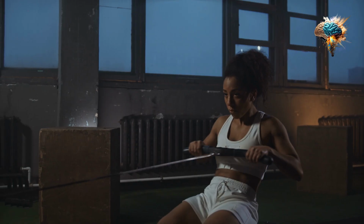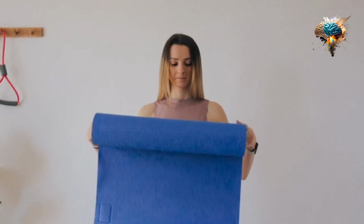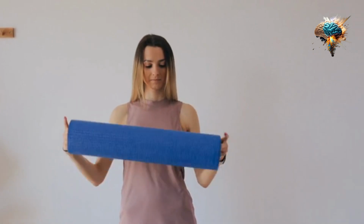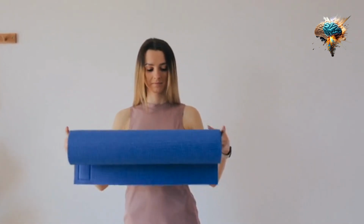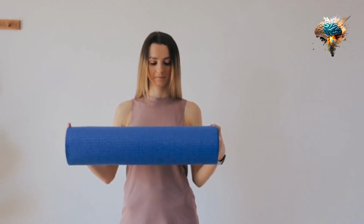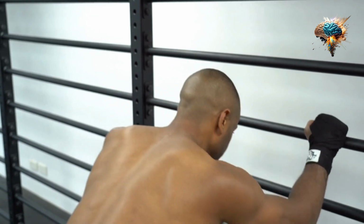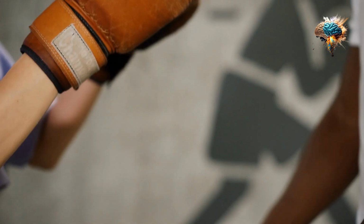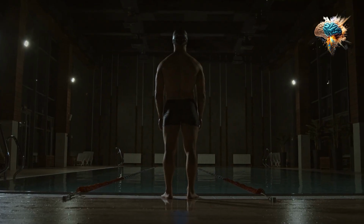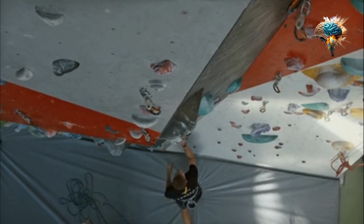And don't forget to mix things up. While an exercise bike is a great tool for improving your stamina, it's important to incorporate other forms of exercise into your routine as well. Whether you enjoy jogging, swimming, or weightlifting, find activities that you enjoy and that challenge you.